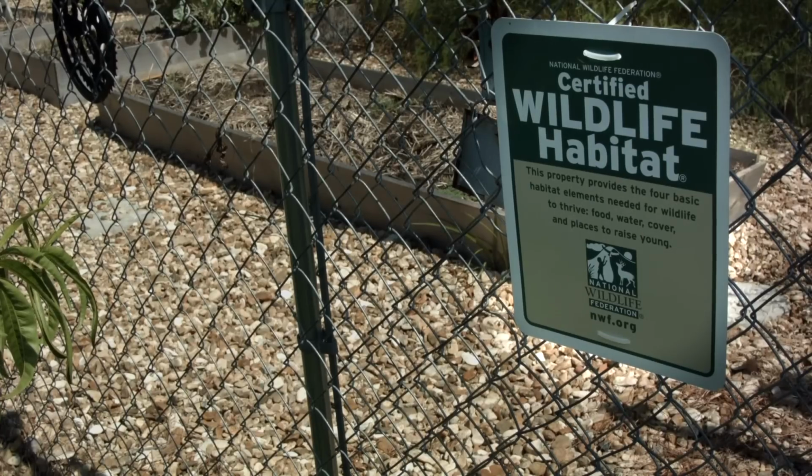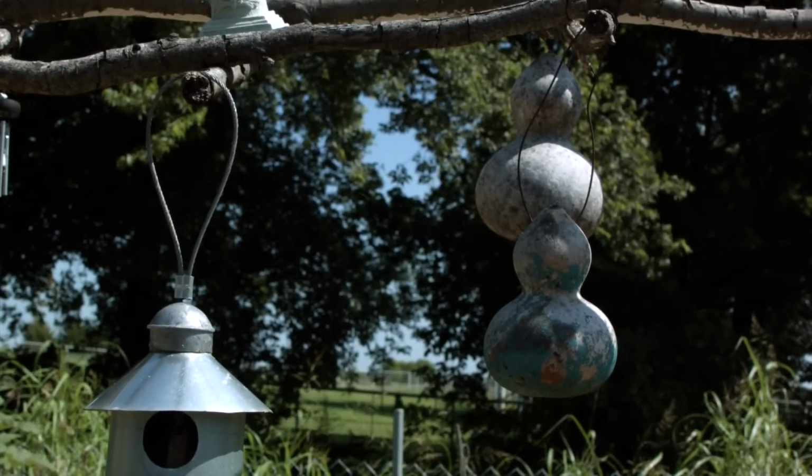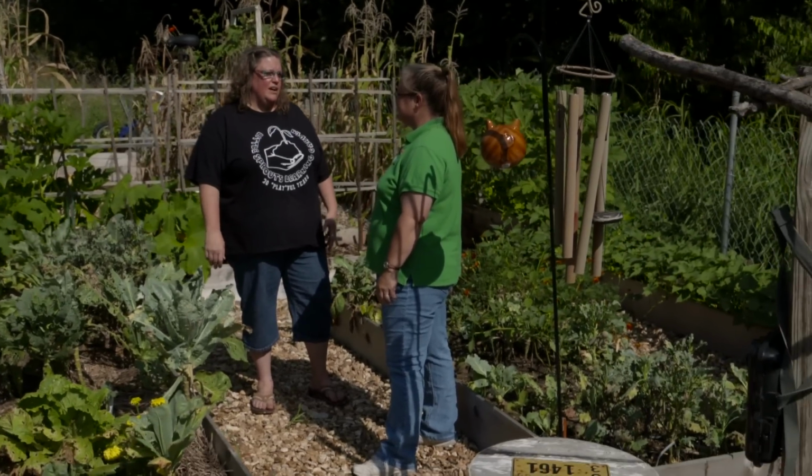Well, and you don't just stop at the plants. I notice it's also a wildlife certified habitat. And I notice you've grown some birdhouse gourds. Yes. And do you have the kids help make those into birdhouses? And they all got to take some home and have birdhouse gourds at their house and stuff.